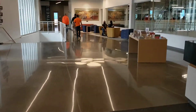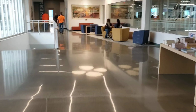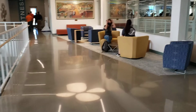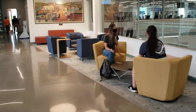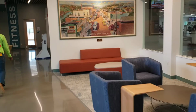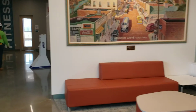As we make our way past the welcome desk and into the last of the community space, you'll see we've got a little lounge area for people to sit and relax. We've got this furniture just came in Friday, so we're excited to finally be able to have that here. You'll see the Merriam Drive Circa, that was part of the Irene B. French Community Center. That space has been specifically designed for that piece of work.